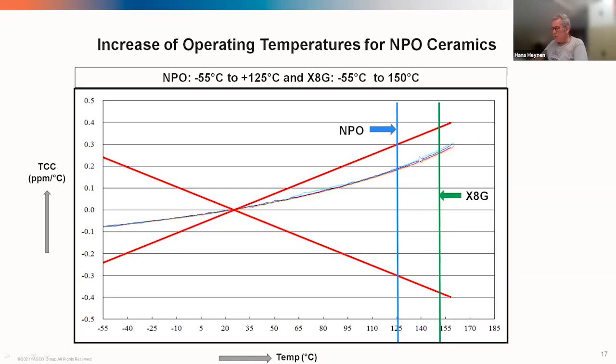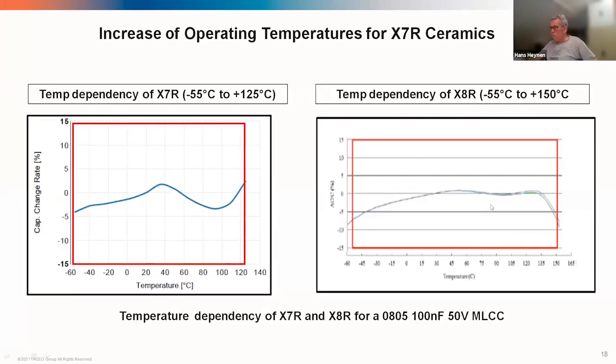As temperatures are increasing, there is a need for a higher operating temperature up to 150 degrees. It's defined as XAG, with the same TCC as the NP0 working until 125 degrees. So also linear within plus or minus 30 ppm per degree centigrade. Yageo's XAG fulfills this requirement. Similar upgrading for X7R is available.